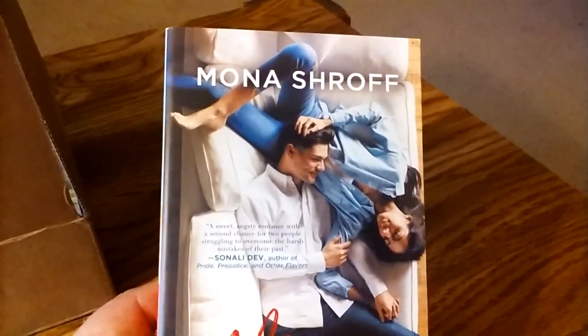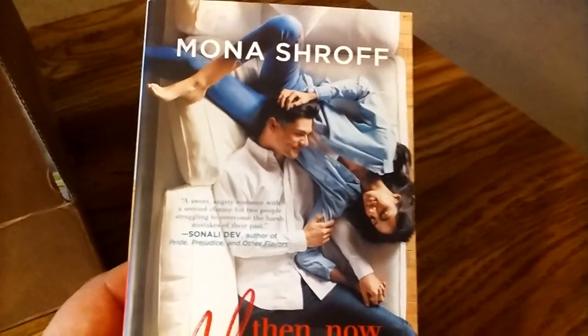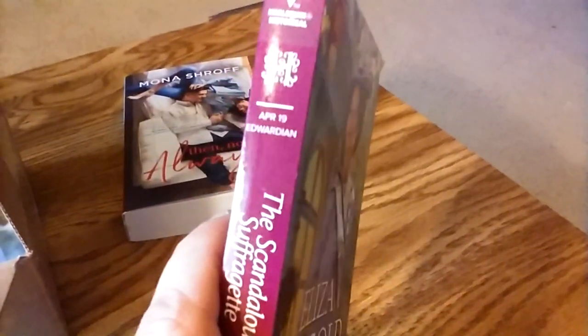Now, I had seen this book at CVS on the shelf, and I thought, this looks interesting. So it's a contemporary romance. And when I saw Harlequin had it, I thought, well, I'll buy it. This one I think is the oldest one in the batch that I got here.